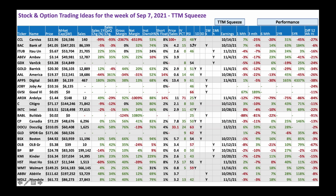And then we got here IV percentile. Typically, it's good to buy stock or call option when the IV percentile is a little lower. That will give you a little more predictability, little more margin of safety. For example, here Carnival IV percentile is low, much below 50, and even Bank of America, it's a good one right now. So typically, if you're a stock buyer or even a call option buyer, look for low IV percentile, so that way you don't pay too much premium, and it's a better trade.